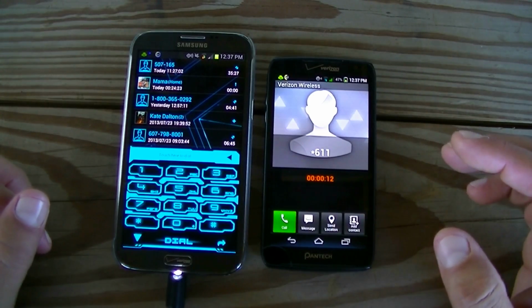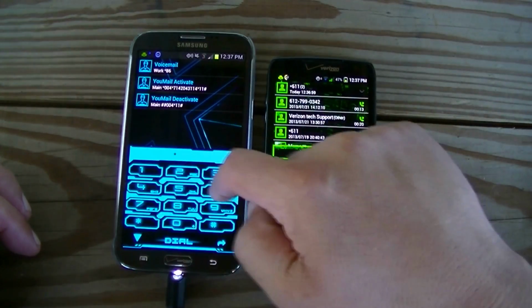Alright, that was the Pantech Perception. Now let's try the Samsung Galaxy Note 2.